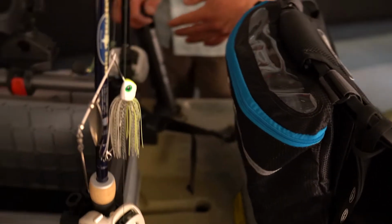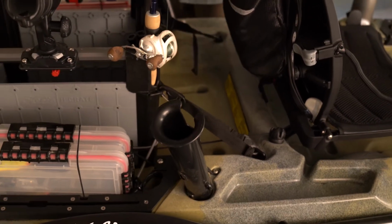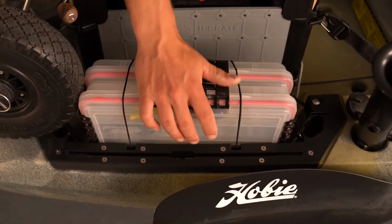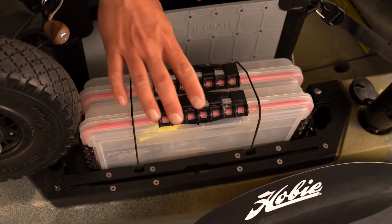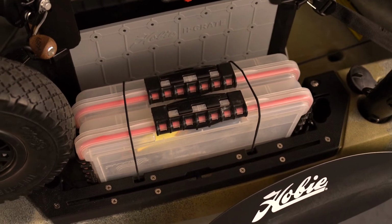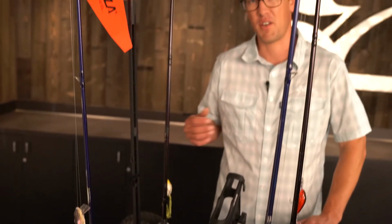Moving into the cockpit of the kayak, you can see where these two other scupper holes are right here. Again, your two rear molded in rod holders. One of the coolest things again right here is the H-Track Deluxe. In the back we have a bungee system on the inside instead of the H-Rail. And this allows you to store 2 more large 3700 size Plano tackle boxes on either side. So the new Outback has room for plenty of fishing tackle and gear.